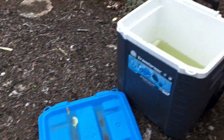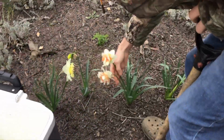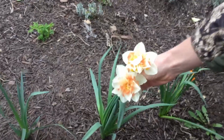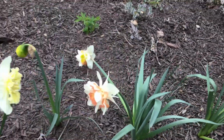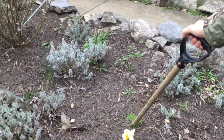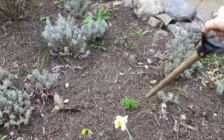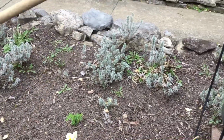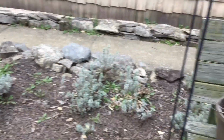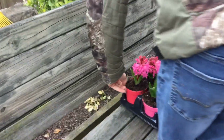Here we have some more daffodils blooming. Nice double ones. They're looking pretty good. This back here is a bleeding heart. That's a white one. And there's also some lavender I grew from seed. Well, they kind of grew themselves from seed. And here are the new little hyacinths I bought.